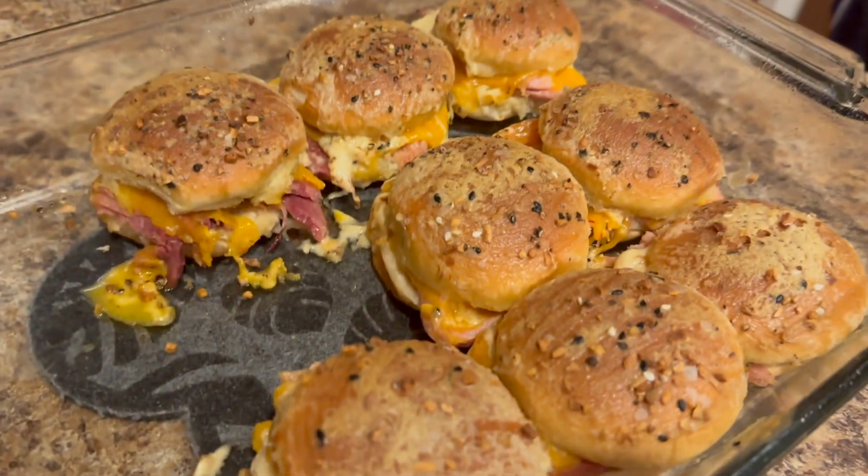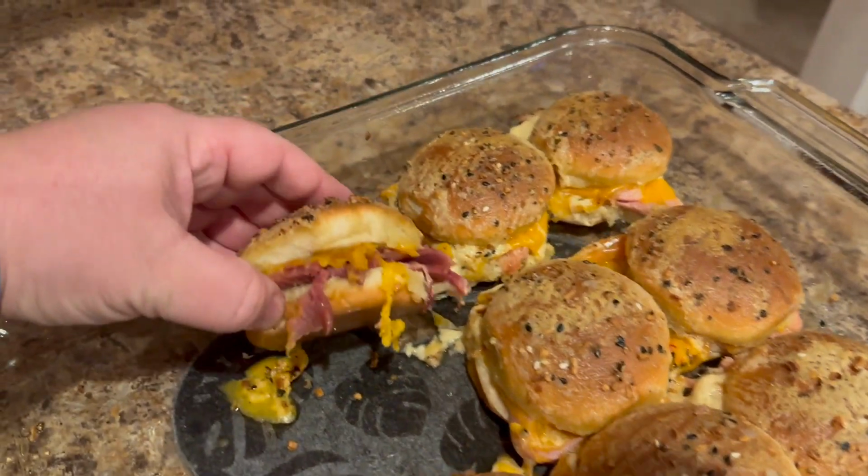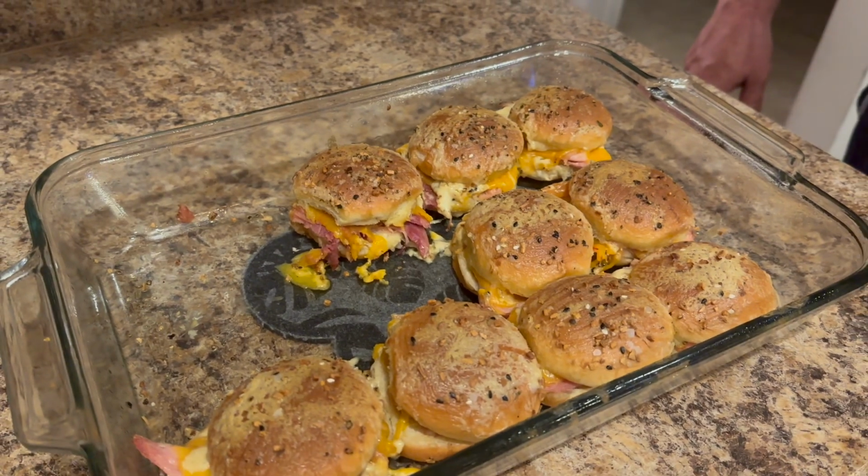Right. And the structure I feel is way better on this because it's a way better miniature hamburger bun. And I feel like it's not as doughy. Does that make sense? Yes, I agree. Because King's Hawaiian sweetbread is thick and chewy. This is relatively light, and I think this would be perfect.